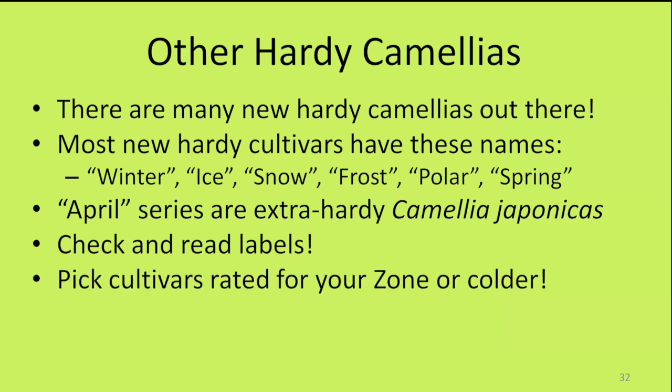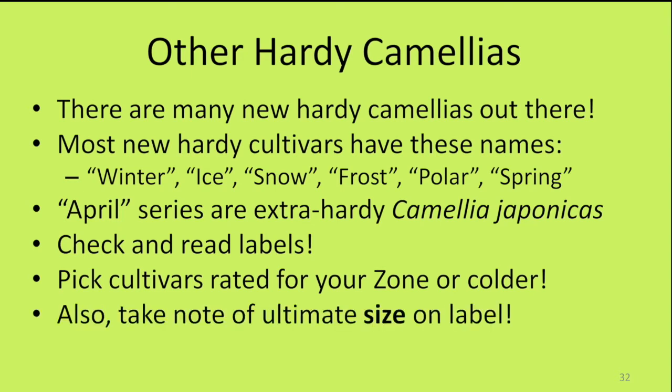Pick cultivars rated for your zone or colder. So if you're in zone 7B at the shore, it doesn't hurt to get one that's rated for 7A or 6B even, because you'll be covered when you get an extremely cold winter. So up here in Wilmington, I like ones that are rated for 6B because I'm covered in case we get a really bad winter. And as you see, the three that I mentioned before, I've had no problems with. And also take note of the ultimate size on the label.